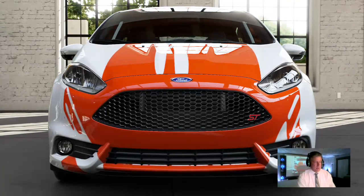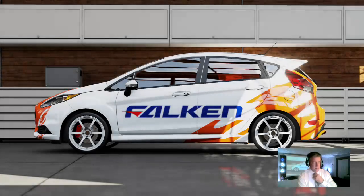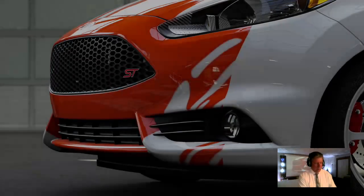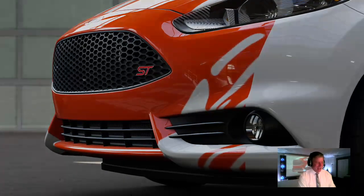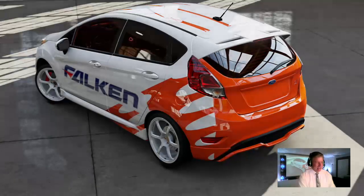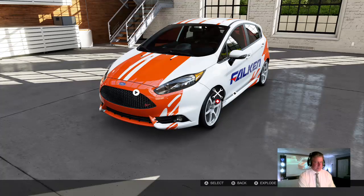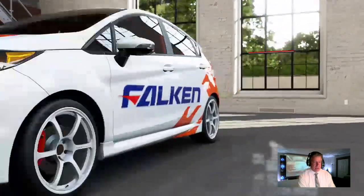And I like the front. I think the cowl is really neat. White rims and tires, with black rubber tires. So yeah, I think it's a sharp design. All right, let's see what we have next.